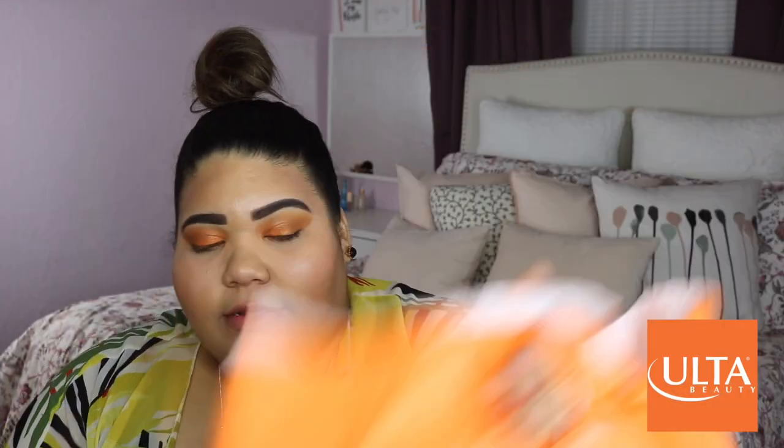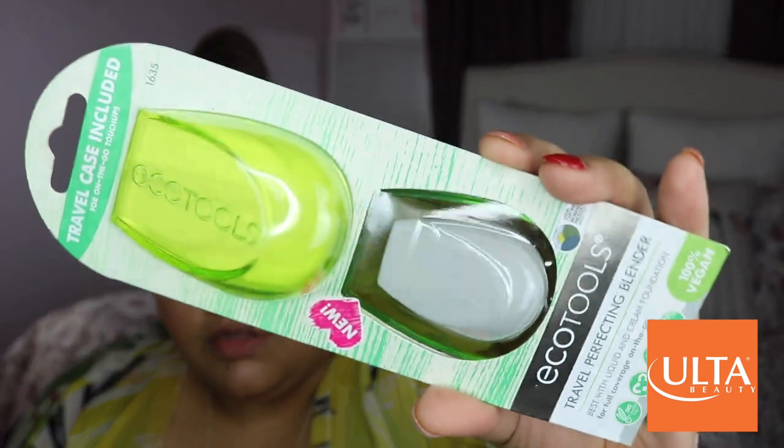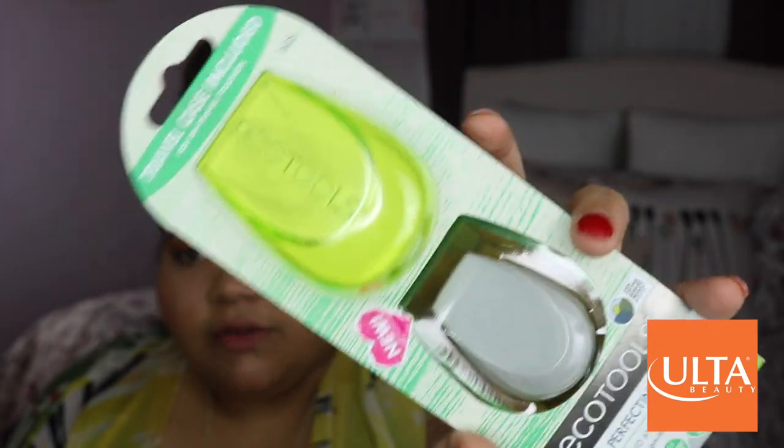And then I got a sample of the Prolong foundation. Ulta. And I picked up a couple of products from there. I picked up one of these EcoTools Traveling Perfecting Blenders. I hope you guys can see it. My light's pretty bright. Just one of these. And it comes with a traveling case.